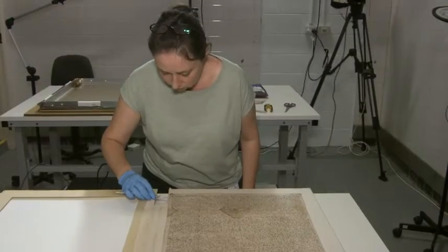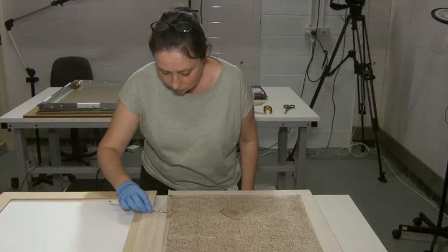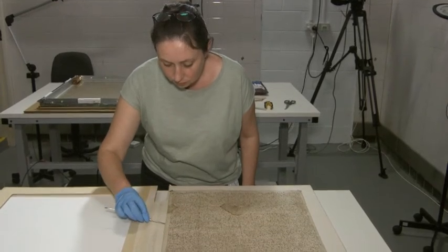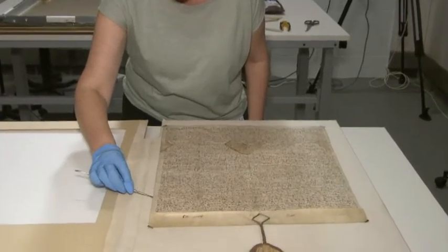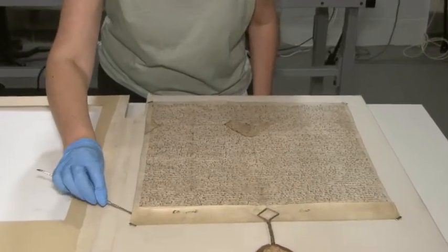There are three primary species that were used in the manufacture of parchment, which are calf, sheep and goat. Just recently it's become possible to conclusively identify the animal species with very, very micro sampling. Instead of DNA, what they look for is the ratios of the different amino acids in the collagen.